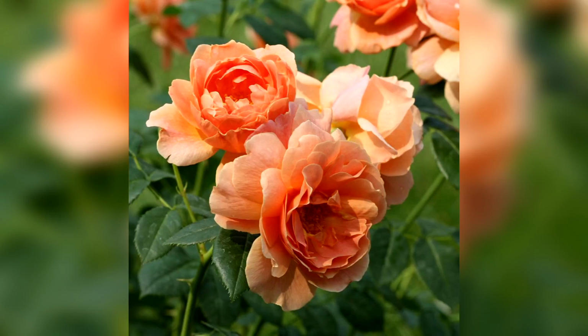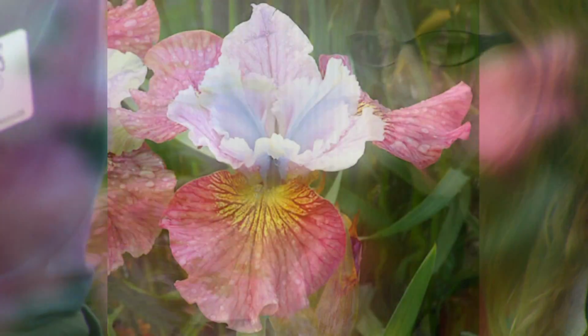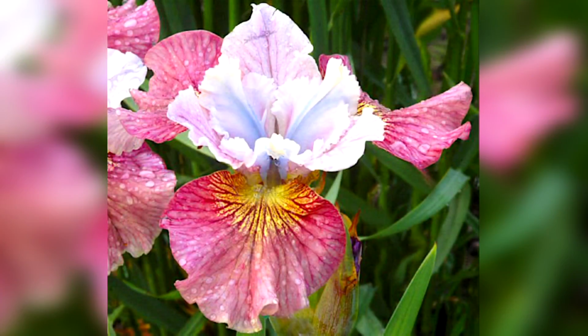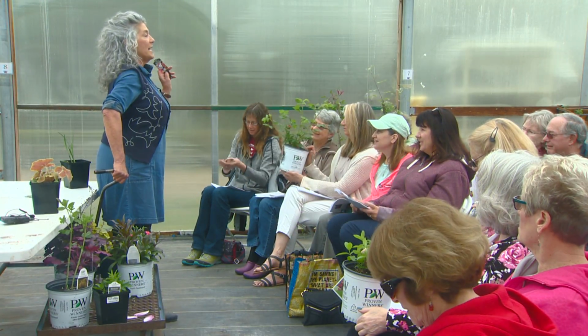Hey rose lovers, there's finally a rose that's fragrant and disease resistant. It's called At Last. It's apricot, it's fragrant, it blooms all seasons. So At Last is a rose for beginners. Finally, add a little interest to your garden with a plant with a crazy name, like this colorful iris. And this is Peacock Butterfly Painted Woman.